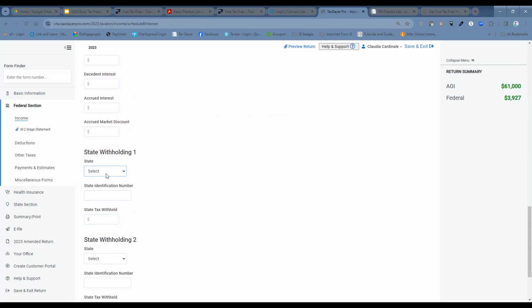So what we need to do is just put New York State in there. If you scroll down, New York. And the state identification number for this is going to be the same as the payer's TIN. It's 13264428. And that's all we have to do.